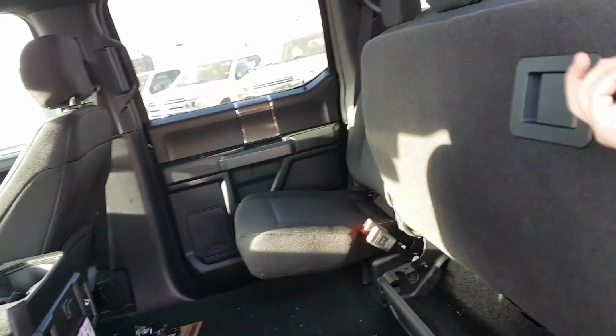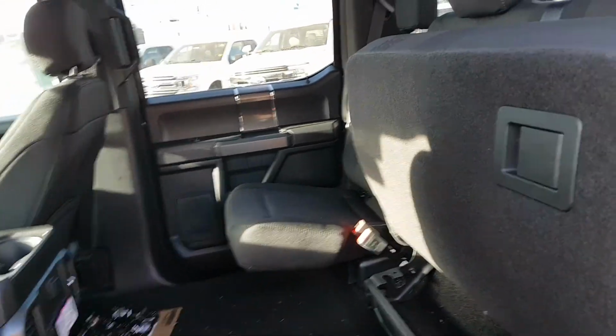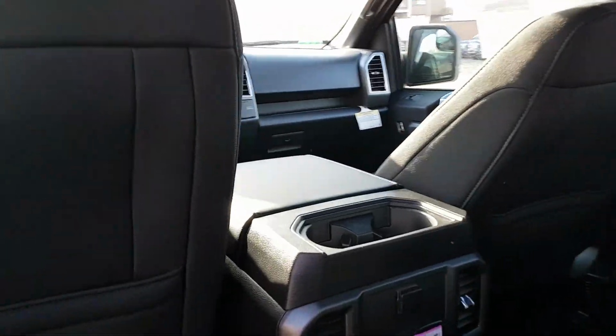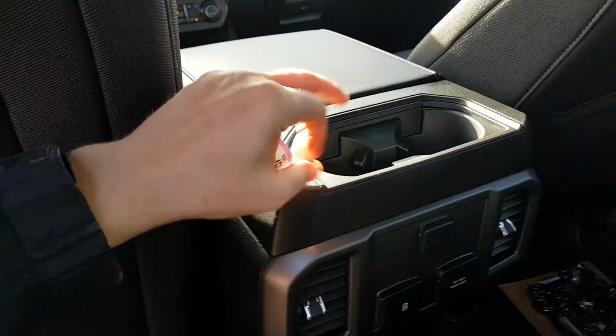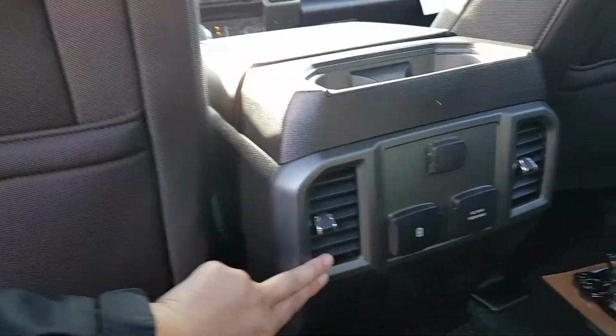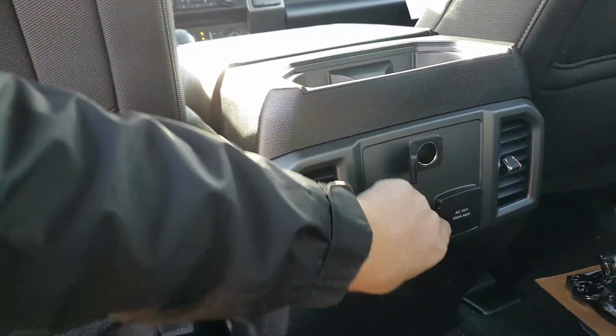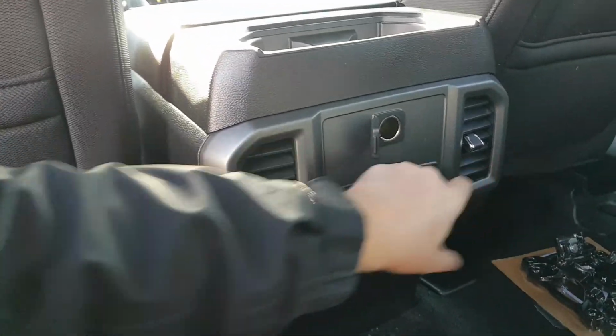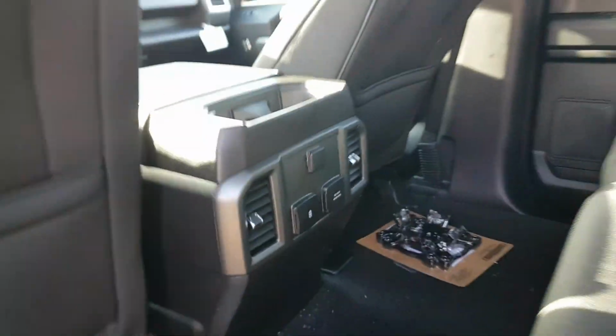The back seat does flip up 60-40 for added storage when you need it. You have that rear defrost going across the back window. And then taking a look forward, you have two cup holders here, your rear air conditioning. You also have your 12-volt outlet, two USB connections, and a 110-volt outlet for good measure to keep your back passengers all charged up on the go.